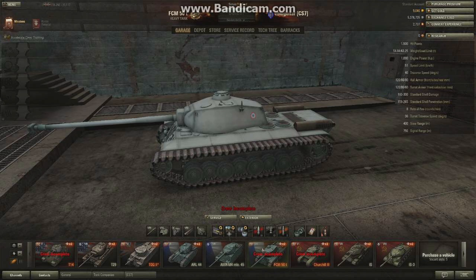If we look at the armor ratings, let's take a look here. We have a lot of health, 1,500 hit points.